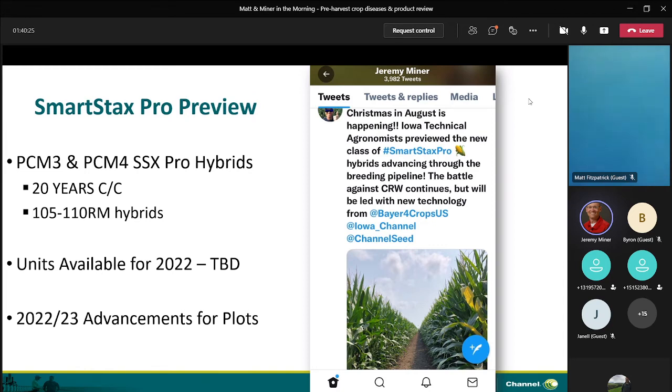So again, we're looking at advancements, and just to note, there were 14 different entries out there. They didn't even have a name yet, but just some of the scores in agronomics, anywhere in the twos and threes for Northern Corn Leaf Blight and Gray Leaf Spot. Some of these have the ASR trait in them for anthracnose stalk rot. But I can just tell you, if I were to show you pictures, it would just be pictures of corn. But the agronomics behind these, the plants were clean, just very durable stalks. They looked fantastic. Some of the ears were gigantic. So the genetics coming into the pipeline that we're attaching SmartStax Pro to are really something to be excited about. And we'll continue to talk about that as we progress.